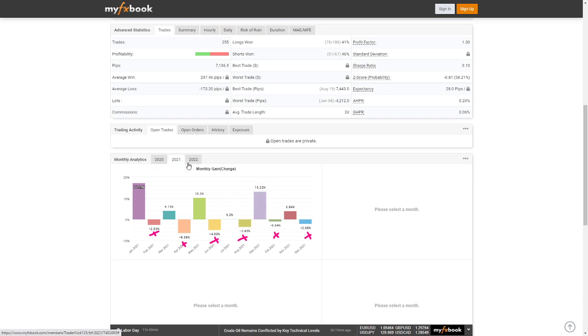So anyways, 2021 had some negative months. 1, 2, 3, 4, 5, 6 negative months. 6 months were negative. 6 months were positive. You can see that the positive months were much better though. Some of the highlight moments were January, which was a follow through with the election. We had more trades. I believe I was bullish on euro dollar during this time.